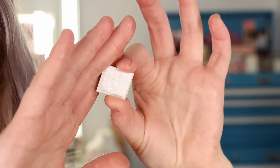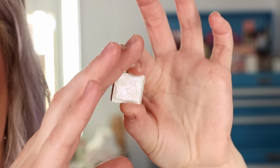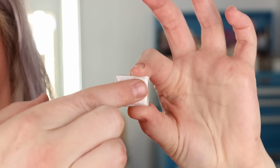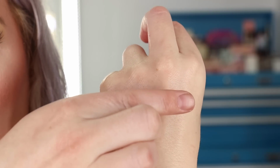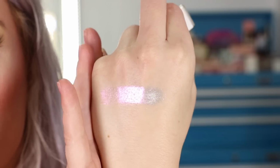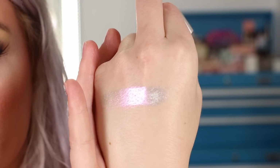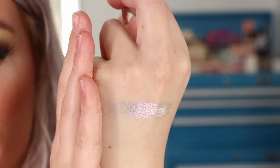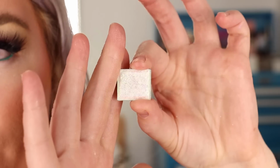These next ones are from the Series 2 Iridescent Multichrome. So this first one is called Aura, A-U-R-A. This one is so shiny. So that is the shade Aura right there. It shifts kind of pink and yellow in some lights, but just stunning. This one is super sparkly too.